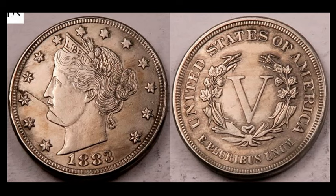1883 Liberty V nickel, pretty cool one here, and really a nice shape. I would say technically like an AU condition coin. But this one is the no cents type, so it doesn't have the word cents on the reverse. Big mistake by the mint, as unscrupulous scoundrels ended up gold plating these and passing them off as half eagles.